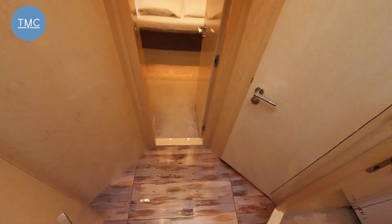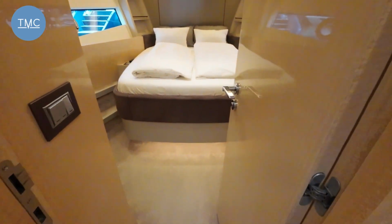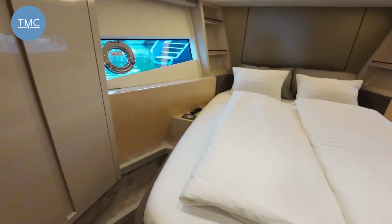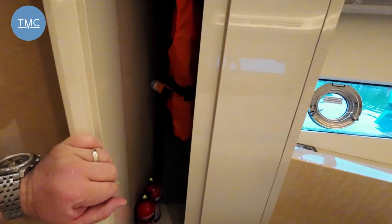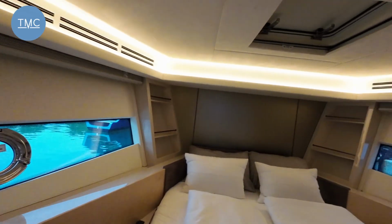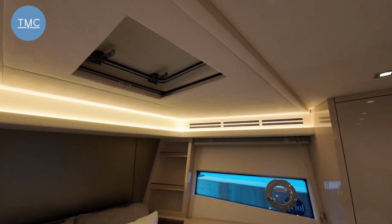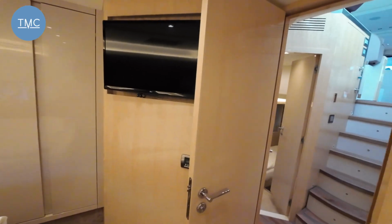So we've got this sort of light satin wood. If we go forward, first of all, this would be your guest VIP. Good headroom, nice glazing, got some wardrobe space in here. There's an escape hatch up there. If the sun pad wasn't across it or the blind wasn't across it, we get a little bit more light. And the TV up here on the side.